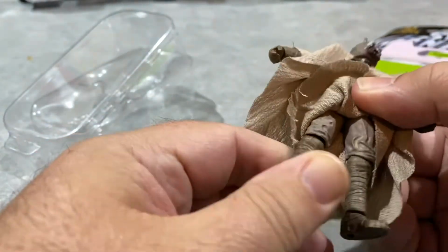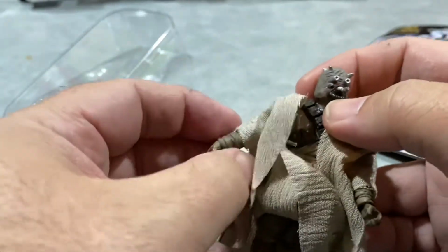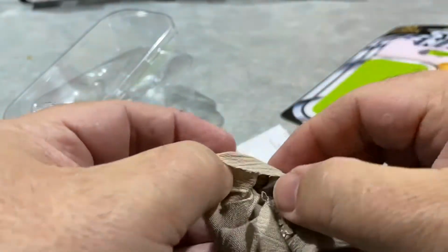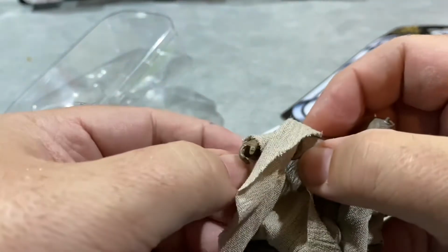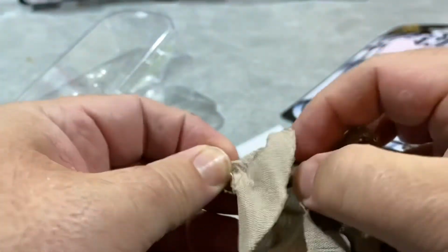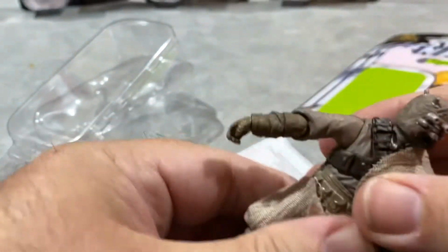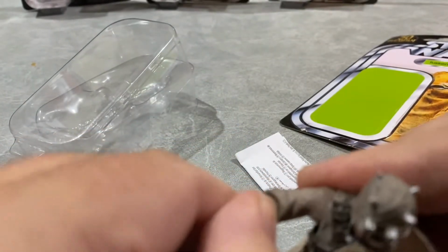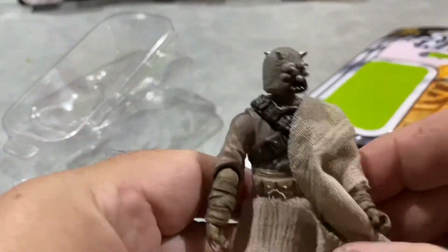We have full articulation down here in the legs. Let's take a look at the arms. Let's go ahead and take this off here. There we go. So you can really see these arms. This is hard to get off. I do like this thinner material. It does look good, but it always makes you worried about getting it off. There we go. Now you can see his arm there. Full articulation in the shoulder and in the elbow, which I know the previous one did not have in the elbow, that was the big thing there.